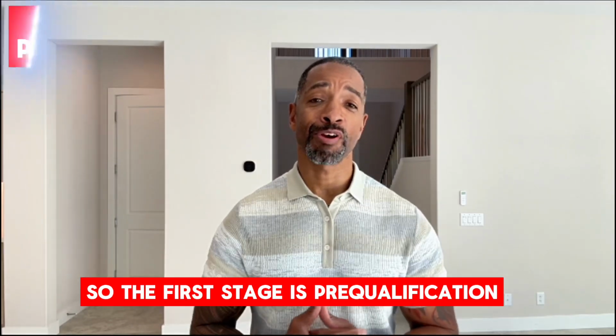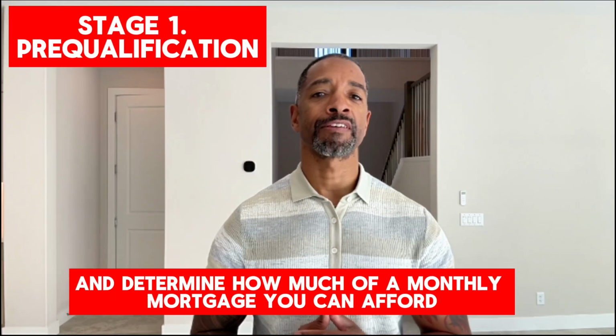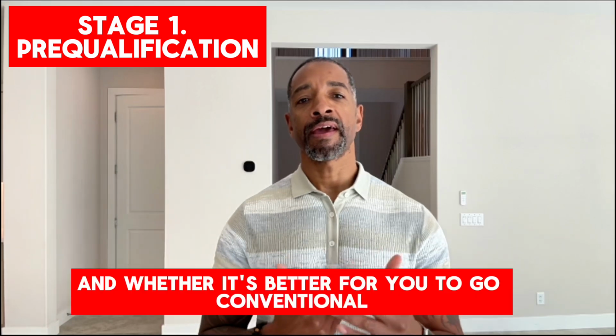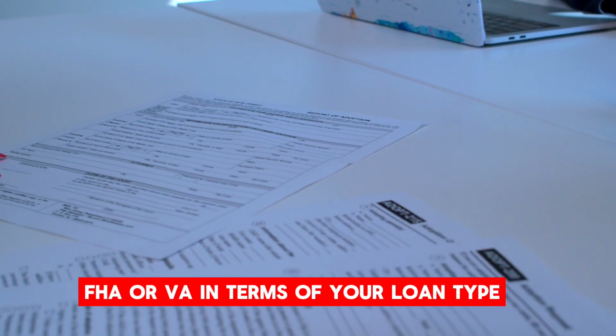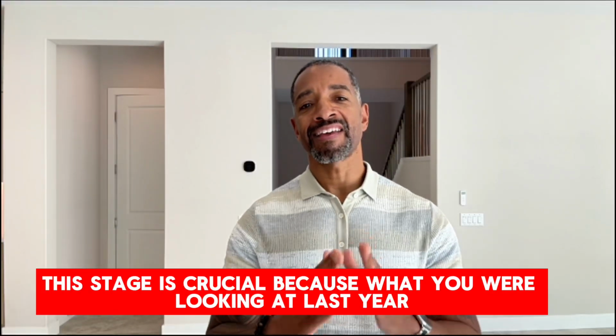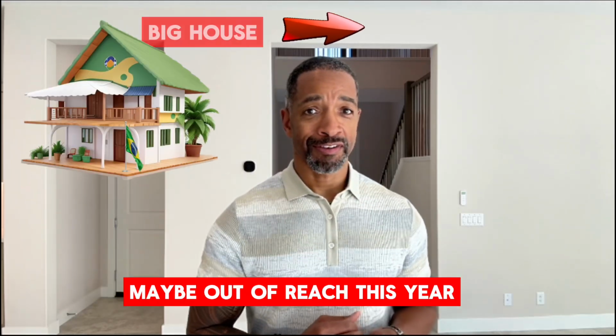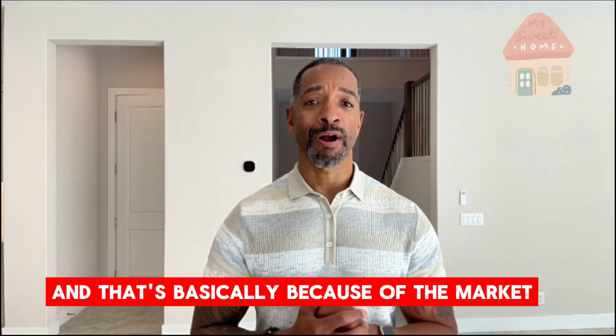So the first stage is pre-qualification. In this stage, you'll talk to your lender and determine how much of a monthly mortgage you can afford and whether it's better for you to go conventional, FHA, or VA in terms of your loan type. Given the fluctuating interest rates and inventory levels, this stage is crucial because what you were looking at last year may be out of reach this year. And that's basically because of the market.